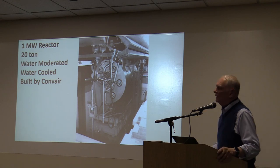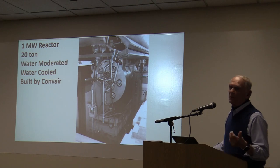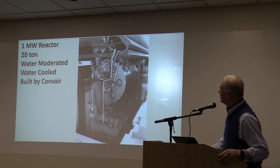GE did not build this reactor. It was built by Convair. It was a 1 megawatt water moderated and water cooled reactor.